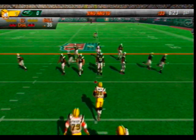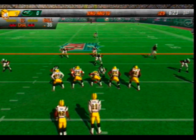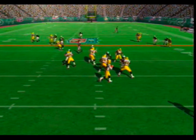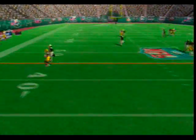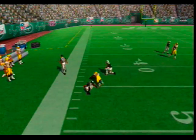Second and 10. Ball on the 35-yard line. All on us, y'all. Let's go. Russell from the shotgun. Throws it. Jumps up. He has it. Baker is there on the stop.